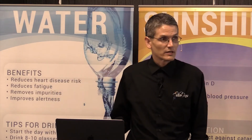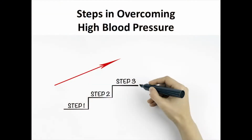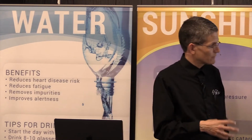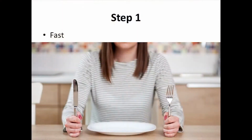So what do we do about it? Pop a pill? Oh, okay. No. Well, we can take a look at some of the steps that you can use at home, in the safety of your own home and the comfort there, in order to help with reversing that high blood pressure using some natural things. Step number 1, sounds like diabetes, fast.